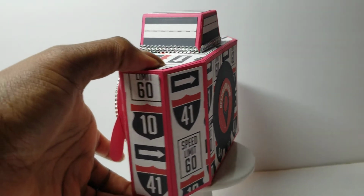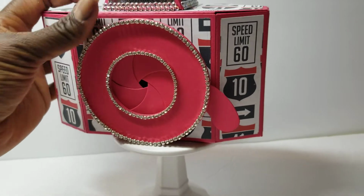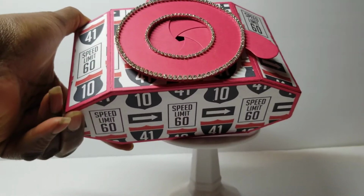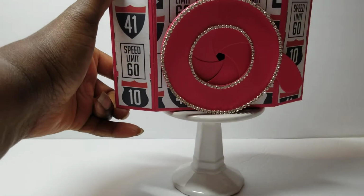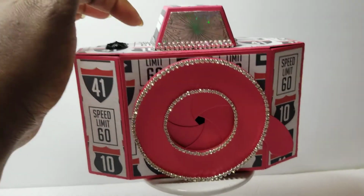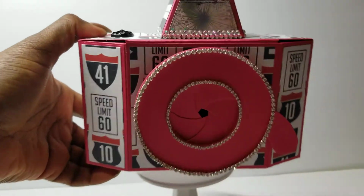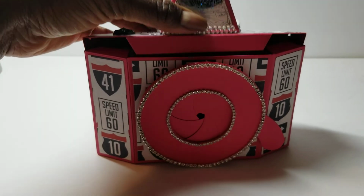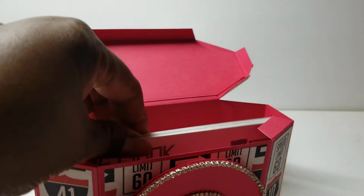So you can see how the box is shaped. I have the paper on the bottom, and I also line the bottom to make it extra sturdy, and I line the top. When I get the mini album die, I will make it and add pictures to it. But for now, I just put the pictures inside.